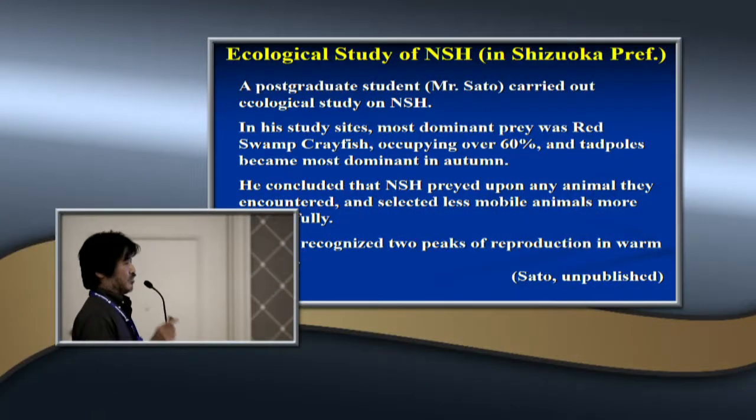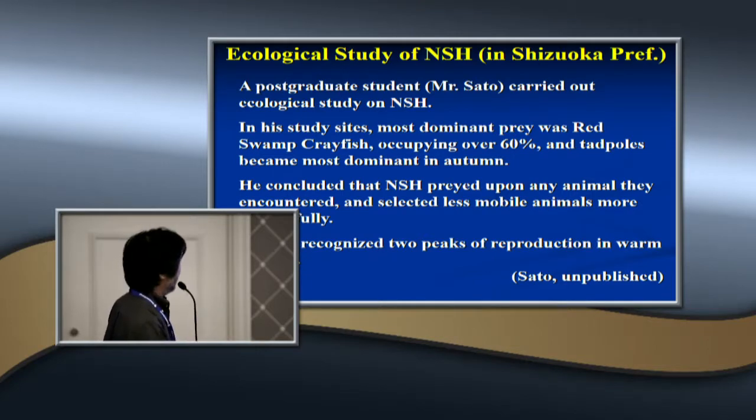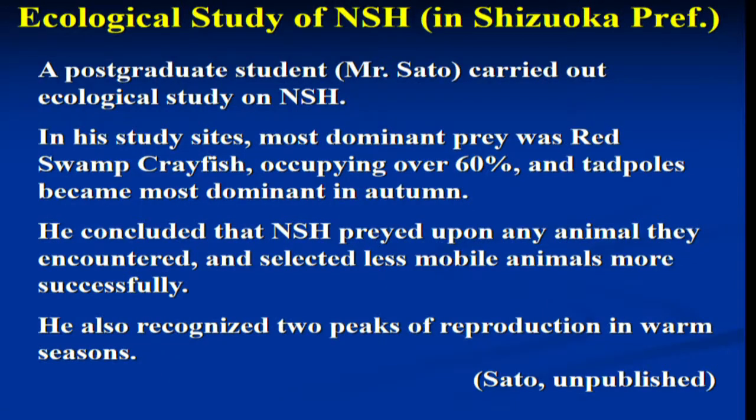And this is a very rare actual scientific study by a postgraduate student, Mr. Sato. Mr. Sato carried out an ecological study on northern snakehead in Shizuoka Prefecture, Japan. In his study sites, the most dominant prey was red swamp crayfish, occupying more than 60%. And tadpoles became most dominant in autumn in some cases. He concluded that northern snakehead preyed upon any animal they encountered, but selected less mobile animals like crayfish or tadpoles more successfully. And he also recognized two peaks of reproduction or breeding activities in warm seasons. All of the results are not yet published.